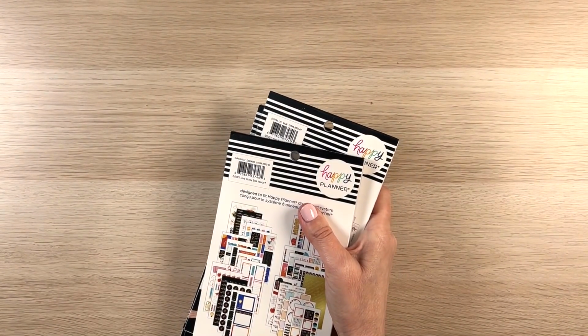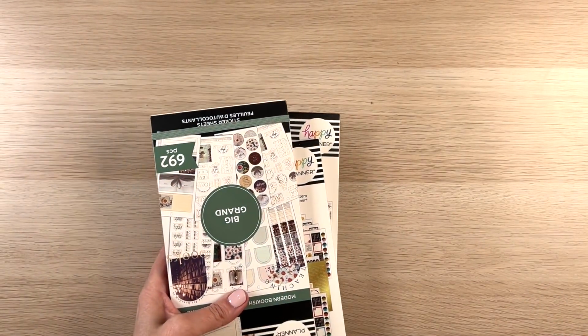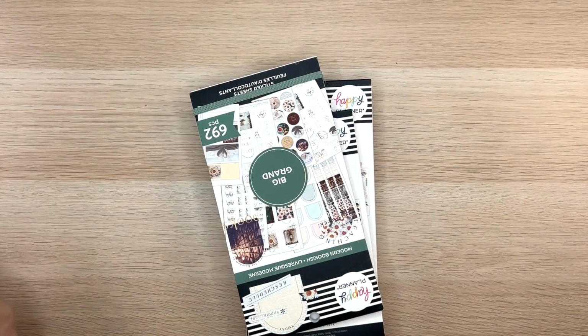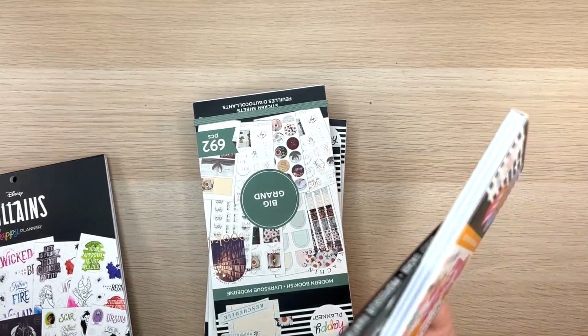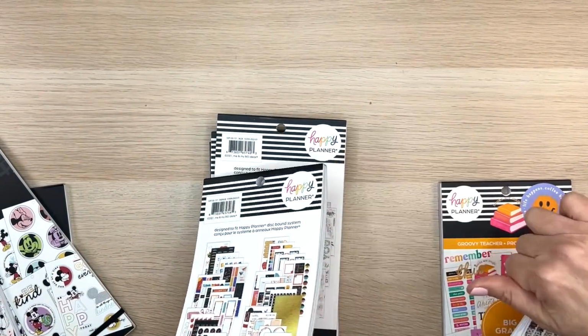Okay, now let's get to the stickers. We have a lot to get through. What I'll do with the stickers is give you a quick flippity flip. I'm gonna turn my light on. I'm gonna give you a quick flip through, and then I'm gonna do separate ones for these sticker books. I have a couple of bigger ones. Let's do these first. Let's separate them into Disney and regular.